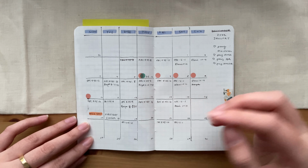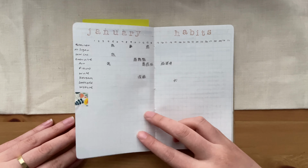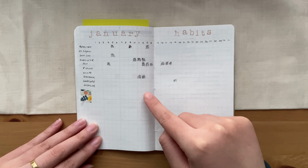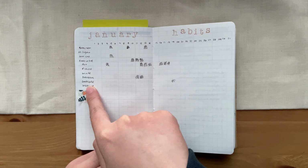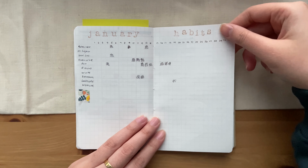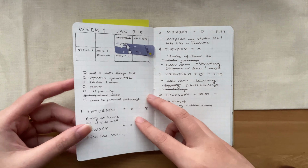Alright, so this is my January spread. A lot nicer, straighter edges, things like that. My habits for January, as you can see, I just stopped after like the 20th. I was just like, I can't deal with it. Constantly going back and trying to remember which of these I did or didn't do was really annoying, and I think tedious things like this are just not gonna work out for me long term, so I'll just stop doing it for now. It might come back, we'll see.